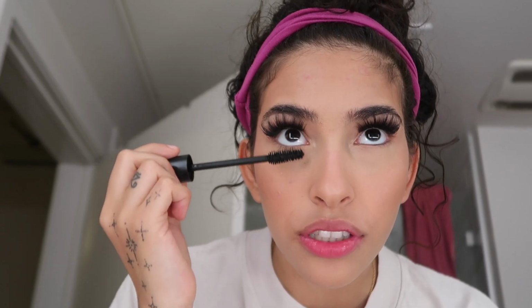I love those lashes. Okay, now I'm going to go back in with my mascara and do my bottom lashes. I like to try to make my bottom lashes look as long as possible, because with the top long lashes, it just makes me look like a doll. I've actually decided I want a little more blush, so I'm going to add some more.